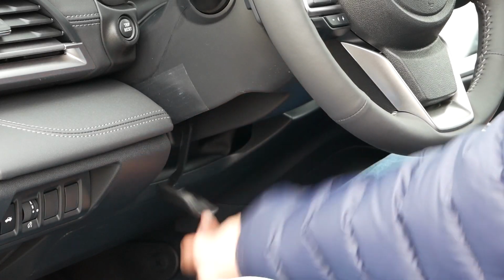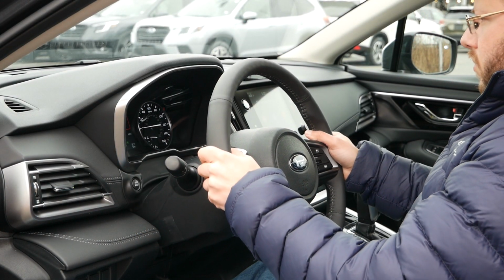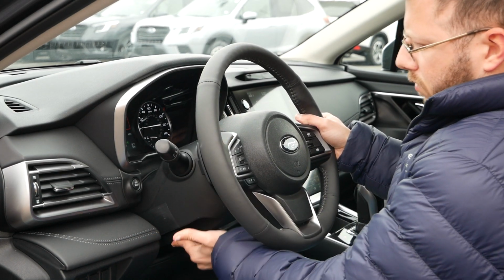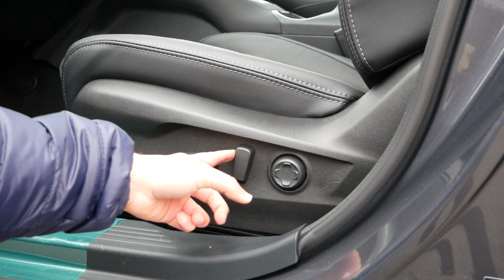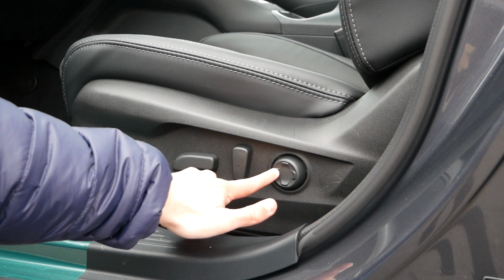Stepping inside, all Legacy models will be equipped with tilt and telescopic steering columns to help you find the most comfortable position when behind the wheel. All Legacy owners with the premium trim or above will have either a 10 or 12-way power adjustable driver's seat, with all your controls being found on the lower left side, allowing you to find the ideal seating position.